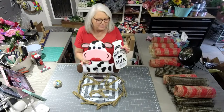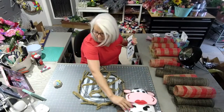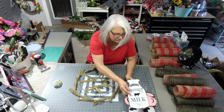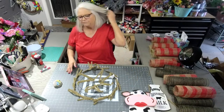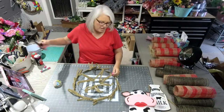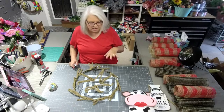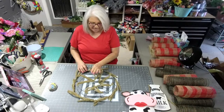So I thought I would pair these two together. I'm going to set them right here so that people joining us can see them for a little bit. Maybe set that one up there by its ear. I'm going to be using a 15-inch elevated wreath form. The reason for that is because if I go a little smaller, I'm not going to have enough real estate in here to do everything that I want to do to this gorgeous cow.